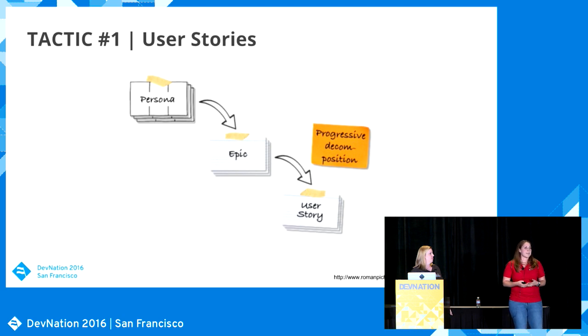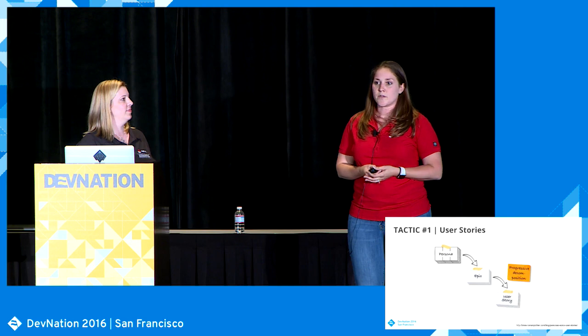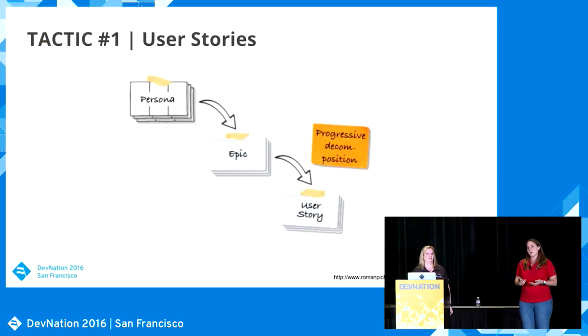You don't necessarily need to capture every single user that's going to use your application. Think about what you're doing for your release and who the primary, maybe 3 users are that you're going to be focusing on for that release. Once you have your personas, you then can define epics or high-level feature areas that that user wants from your application. And then once you have your epics, you can decompose those into individual user stories, and those are the actionable areas that you actually start developing against.